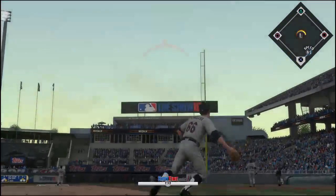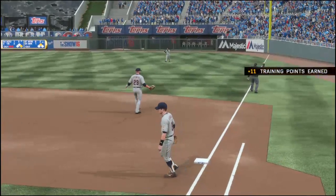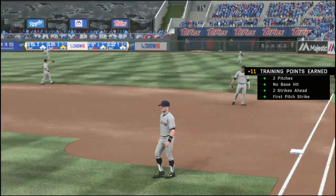Skied into very shallow right. Yeah, you're under it. You got it. You got it. Ball, ball, ball. And Chisenhall calls for it and takes it for the first out.